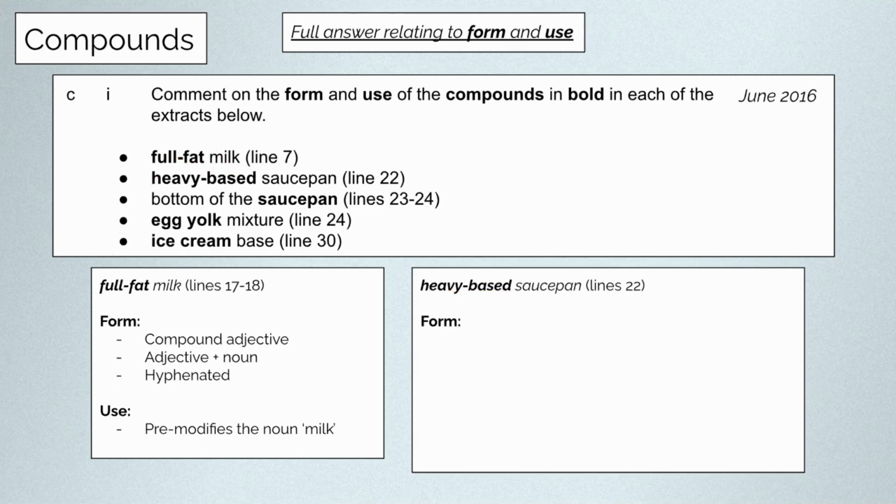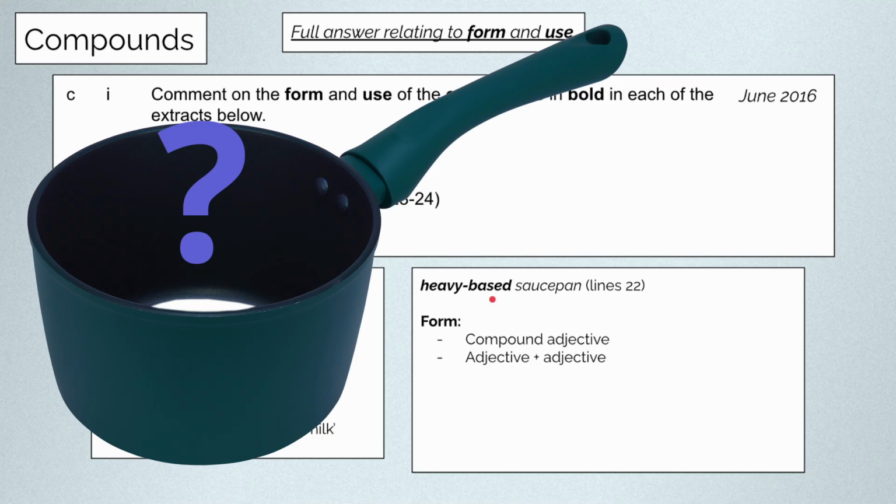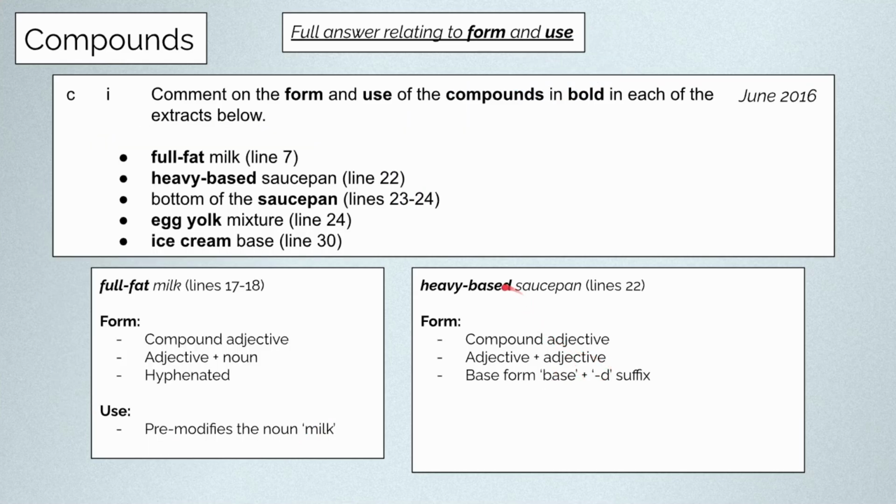Heavy base saucepan, again compound adjective, this time adjective plus adjective. Based is an adjective in the sense that a based saucepan would be a saucepan with a base, though it's more commonly found in compound adjectives because if it isn't a based saucepan, then what even is it? Base form base plus d suffix. The compound is hyphenated and it pre-modifies the compound noun saucepan.